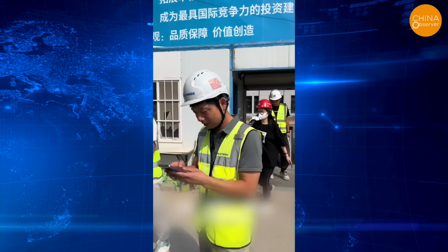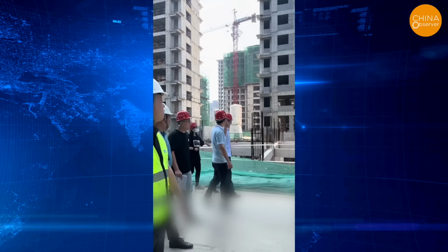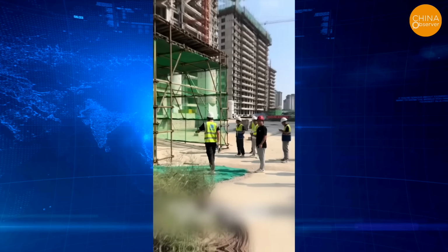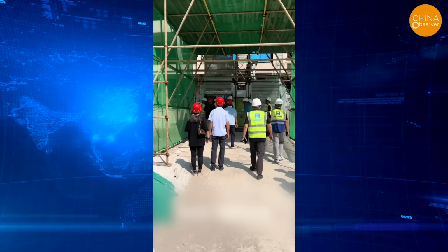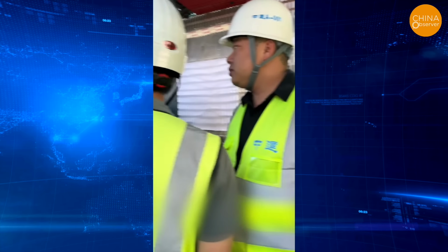According to the Ministry of Housing and Urban Rural Development, around 10% of buildings across China have design or investigation defects, with high-rise buildings being especially prone to these issues. Some projects lack comprehensive structural calculations, relying only on experience to build, a common occurrence in smaller cities.